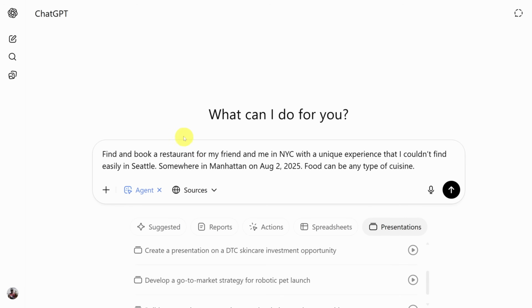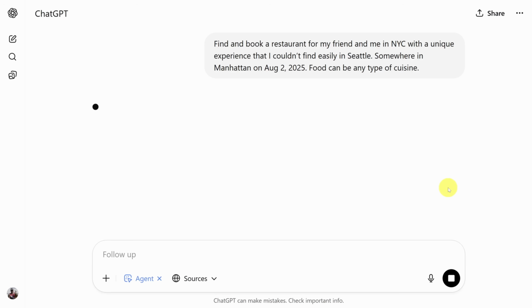I'm visiting New York City soon, and I want the agent to find and book a restaurant for my friend and me with a unique experience that I couldn't find here in Seattle. Somewhere in Manhattan on August 2nd, can be any type of cuisine. After we submit the prompt, the agent starts figuring out its plan and setting up its own computer to complete the task. If you tried ChatGPT Operator, you'll notice the similarities.